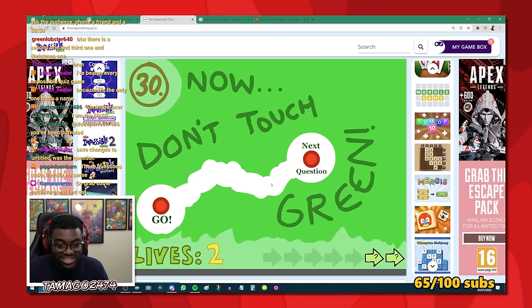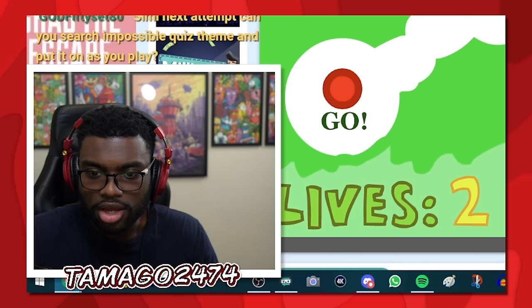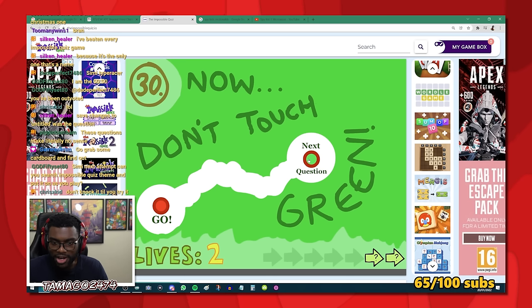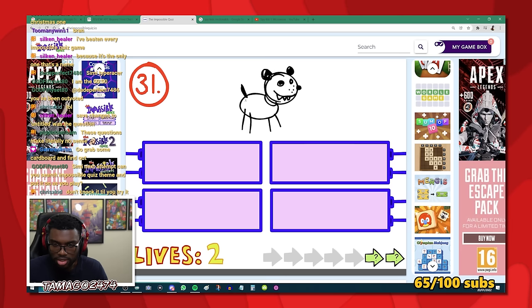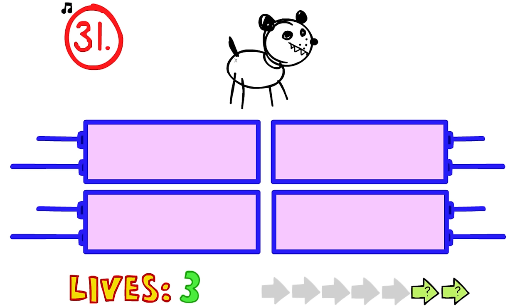The words next question are in green as well. The button is green. I felt like if I pressed the button, I was gonna lose a life. I was entirely incorrect. The task was literally as simple as not touching the edges of the tunnel and clicking to the next question. But I was paranoid by this point and couldn't be too careful.